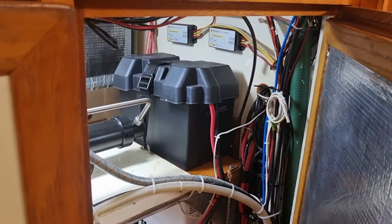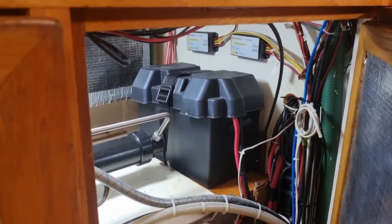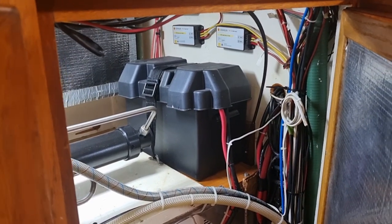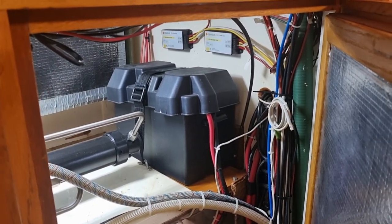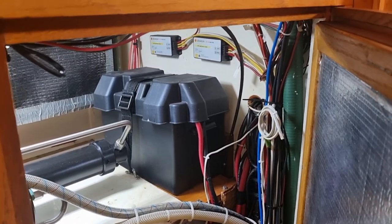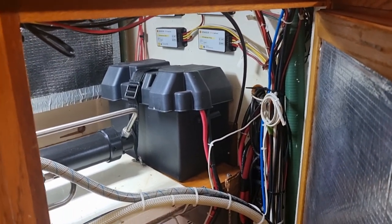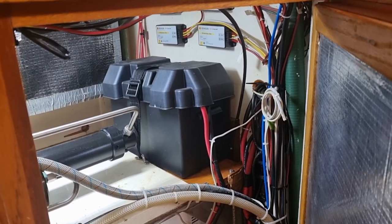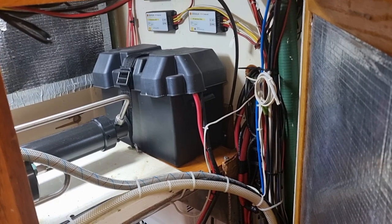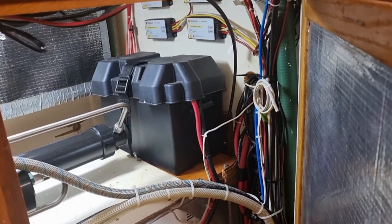Really thankful that we were in a marina to get it on board, because it was really heavy. So good thing was that we were in a marina, because I can't imagine handing that up from a dinghy up on board, because it was so heavy. The bad thing is that we were in a marina and we had the battery charger on it, and we fried the battery that way. So we would never have fried the battery if we weren't in a marina.